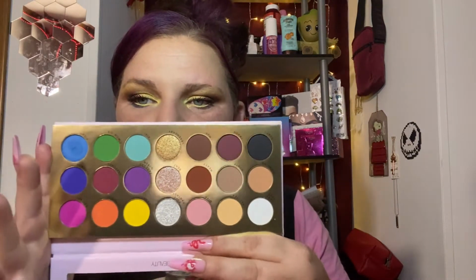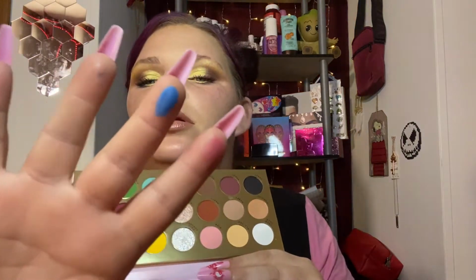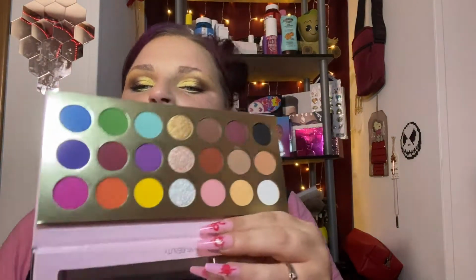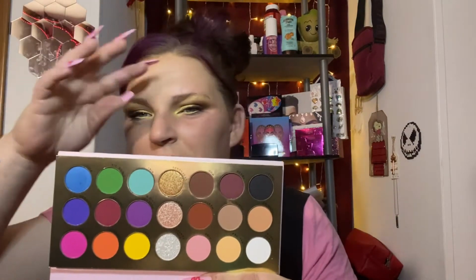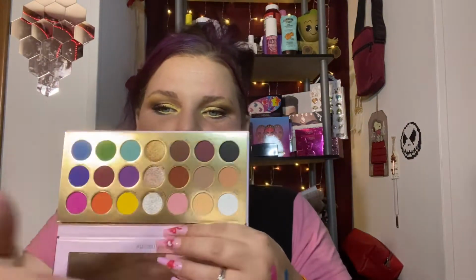Okay, so here's the Life's a Drag Facelift palette. I never got around to getting the Life's a Drag original palette, and I was super bummed about it because it was always sold out. But I'm very lucky to have this one now. Look how pretty these shades are. You only have three shimmers, technically, in this palette. But with three shimmers, you can do any look with all these mattes, because you got bright mattes and neutral mattes. So this is legit the perfect palette for anybody, because you have the colorful side, and then you have a neutral side. And I just can't wait.